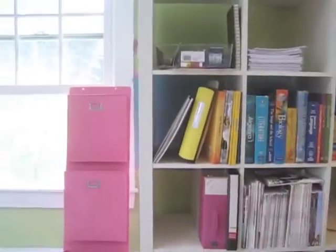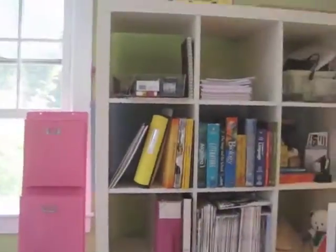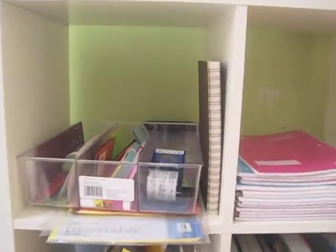Turn over here, I have all these shelves. Over there is just where I keep some of my magazines. But first, we'll go into the first shelf. So right here, I just keep some school supplies. As you can see, I just have a notebook here. Down here, I have some tape, a calculator.